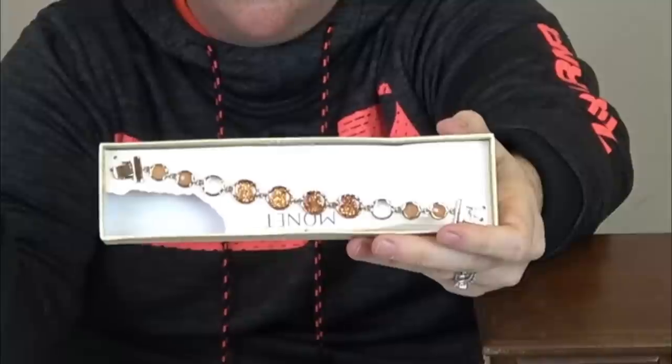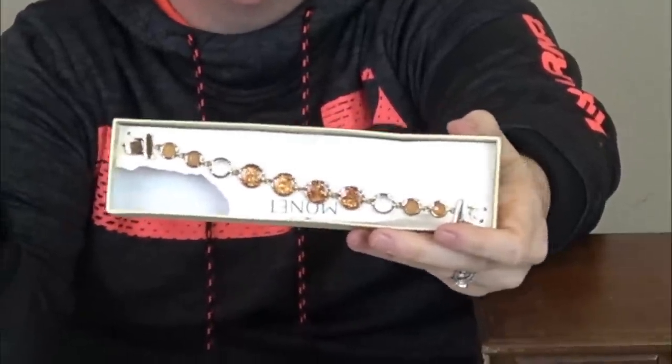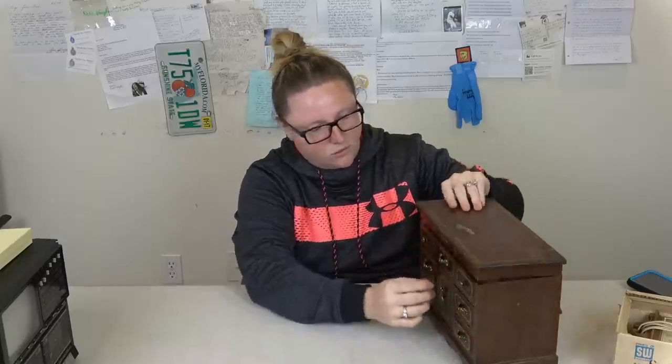Next is the Monet bracelet. We don't see any markings on the bracelet, so we're unsure on the price on this. But if anybody's interested in this being listed on eBay or something like that, just let us know again. All right, so the jewelry box. Overall, the jewelry box is really cool looking. It's just a nice looking jewelry box.